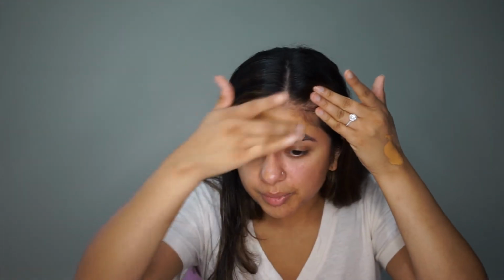I know the color looks a little bit crazy because I'm not very tan at the moment. Not this tan, at least. I'm kind of somewhere in between, but I think as long as you spread it out everywhere, and if you need to contour, do that, and highlight, then I think it can be fine.